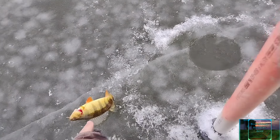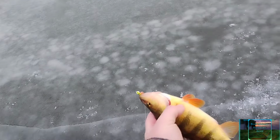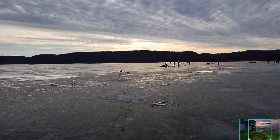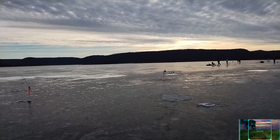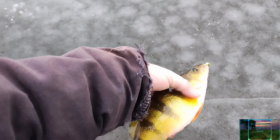And this tip down is just crushing some nice eater perch for me, something to bring home. Look at that, this one hole, just crushing them. The other tip down, I can't find a hole. They won't bite anywhere else. Pulled this one out now, another, probably our best eater yet. We're getting some nice eaters now.